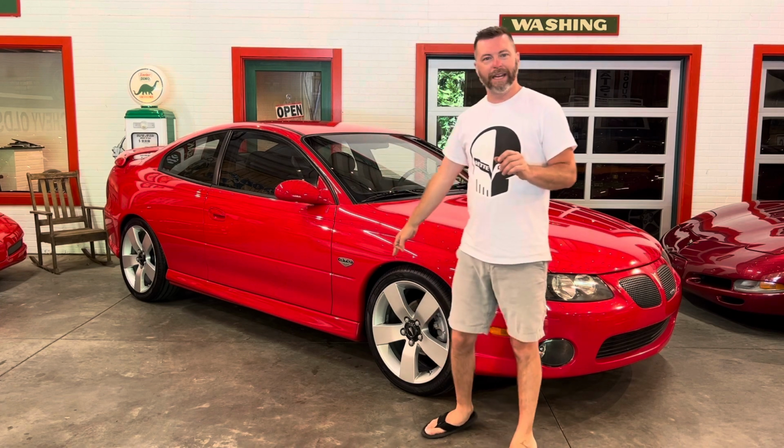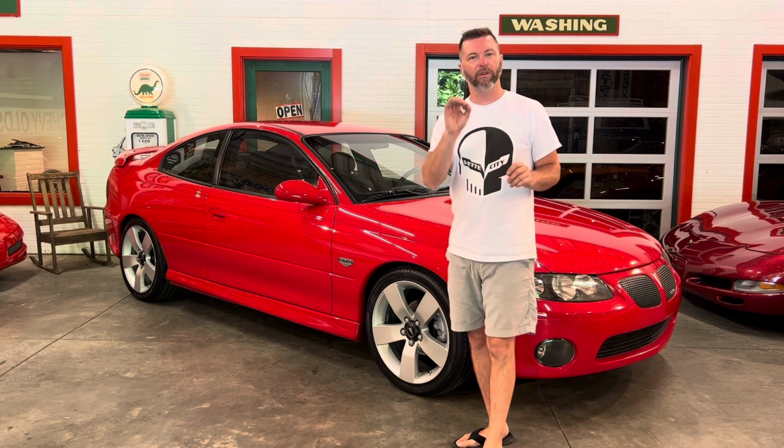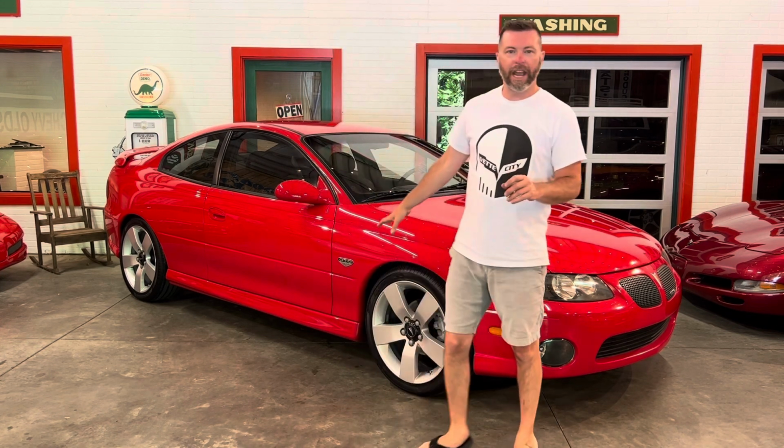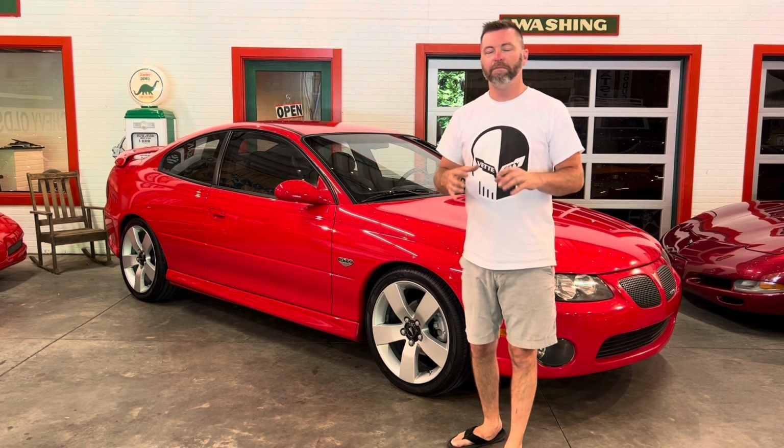It's updated with 19-inch G8 wheels. I do have the original wheels that go with the car and have great tires on them if you want to swap it back. This one absolutely has a killer look, killer stance with these G8 wheels, 19-inch wheels that really modernize the look of the car. Beautiful, beautiful car, inside and out, front to back.